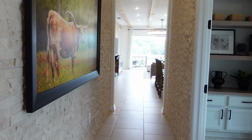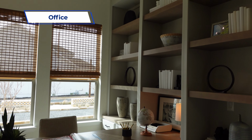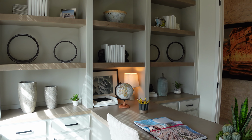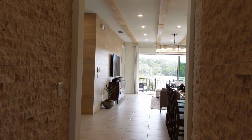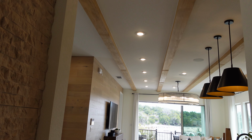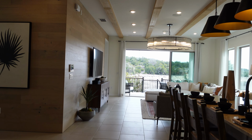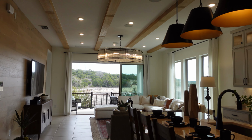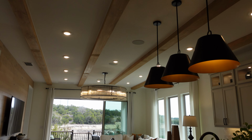Look at this, all these built-ins are beautiful. Yeah, they did a good job decorating this. The only thing I would do differently in here is add more lighting. It's so dark. That's an easy fix, though. It's an easy fix. I would put some puck lights in there. But you know what? They put in all the puck lights. Oh my goodness, yeah, look at all those. You can see them all along there. There you go. Speaking of that, I love the beams running all the way across. There they are, they're so pretty.